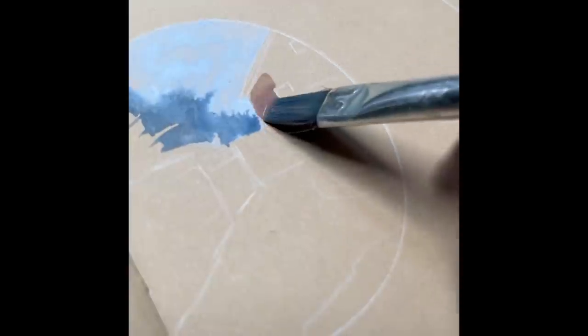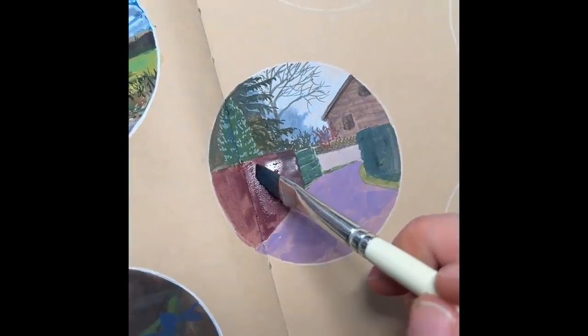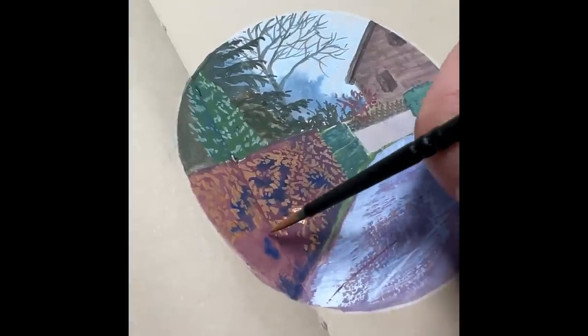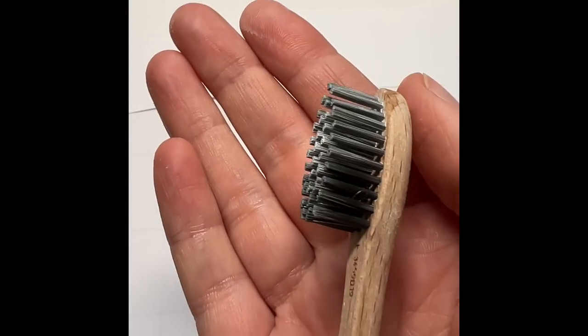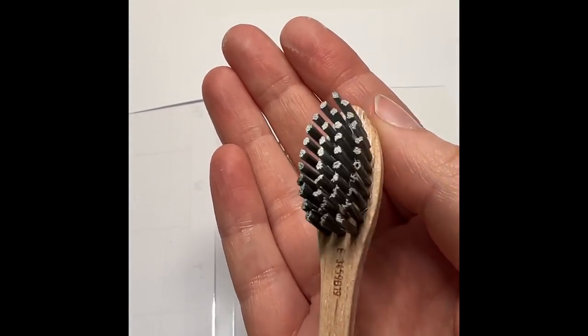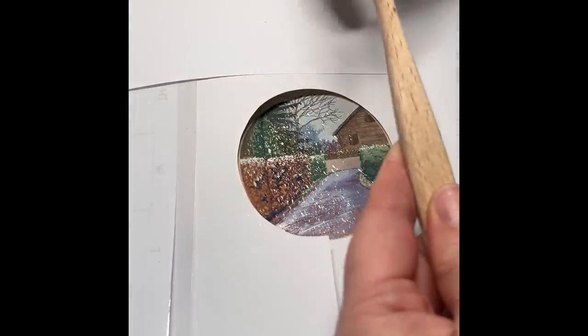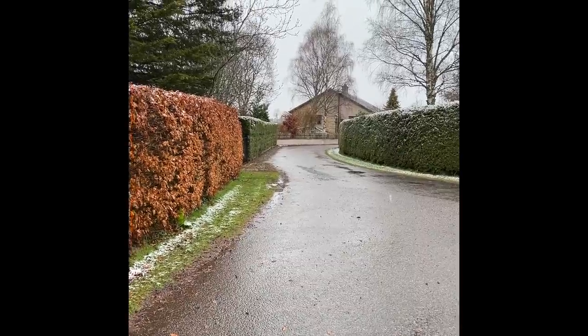So there are ways to bridge the gap between using photos and what you can see out your window. And I know not everyone has a pretty garden or things that they can paint outside their window, but if you can, it's really valuable. You still get that sense of moving light and you have to sort of flatten everything that you can see. And that is one of the biggest challenges.